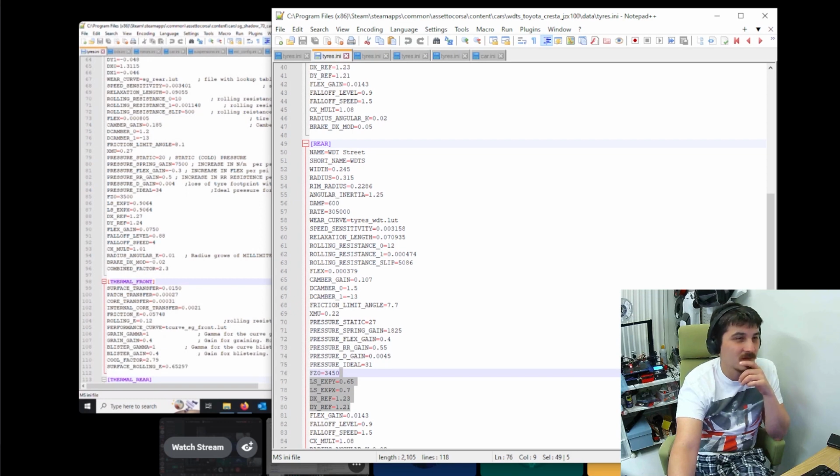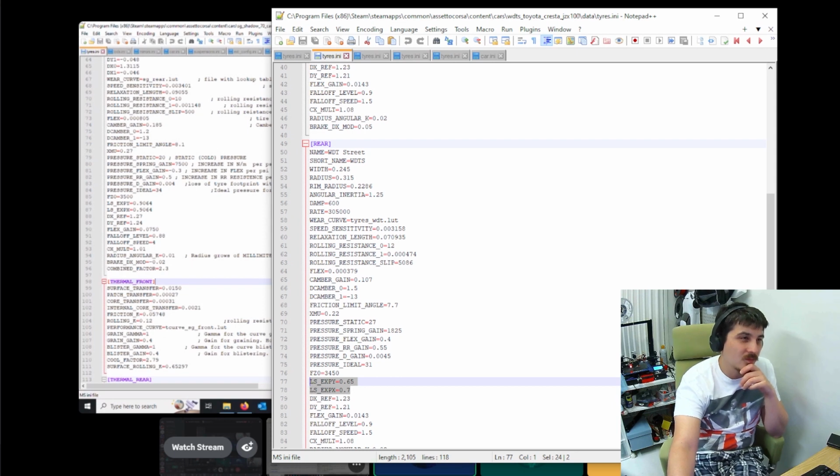Interesting. So that's just a reference point for gauging roughly. People say what they want to say about Kunos tires, but as a base reference point, that is like slick levels of grip.